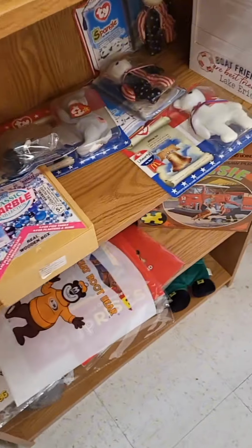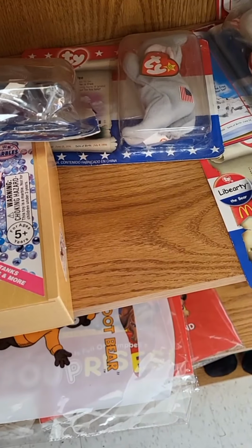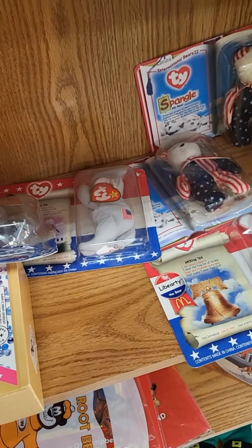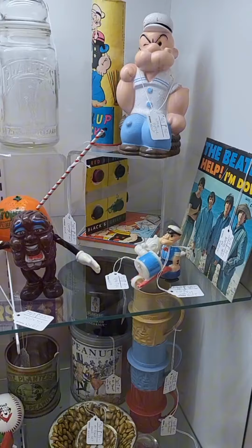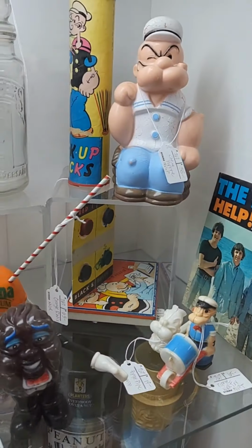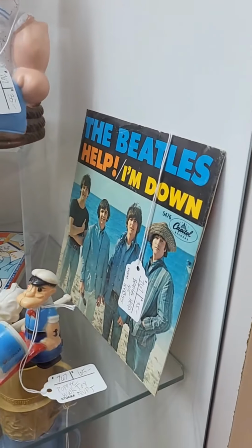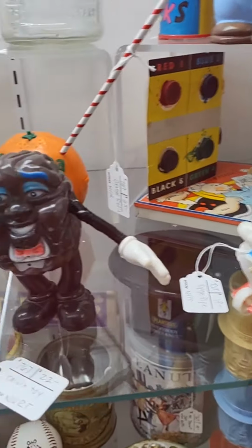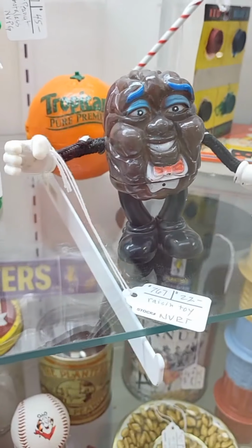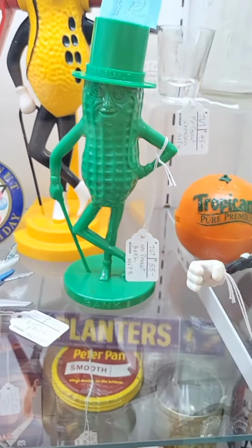More Ty Beanies from McDonald's. Ty Beanie Babies from McDonald's. Spangle and all. I have all these. They're all already in my collection. And now we stumbled upon some other cool stuff. There's Popeye. Pickup sticks. Come on, that's awesome. You know that's awesome. Beatles little vinyl record. With a little raisin. I don't know what that is. I'm not sure. A little raisin collectible.